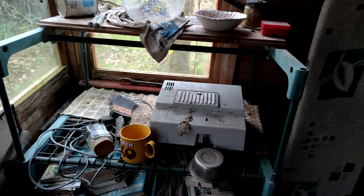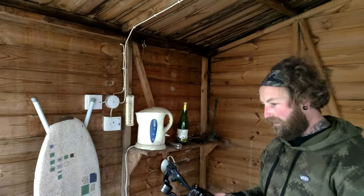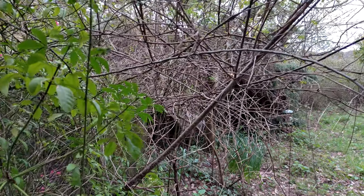Yeah. See, there's a projector as well. Yeah, I can see that, yeah. Do you reckon that's for those little slides? Possibly, it looks like a slide projector. That's what it is. We've just found there's another couple of little sheds as well. There's one, like, trashed by the looks of it. Underneath the little bushes there.